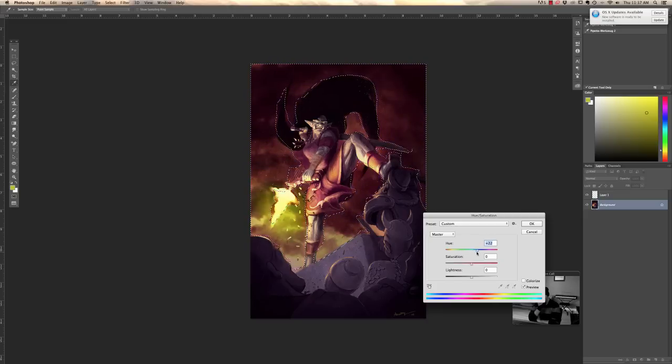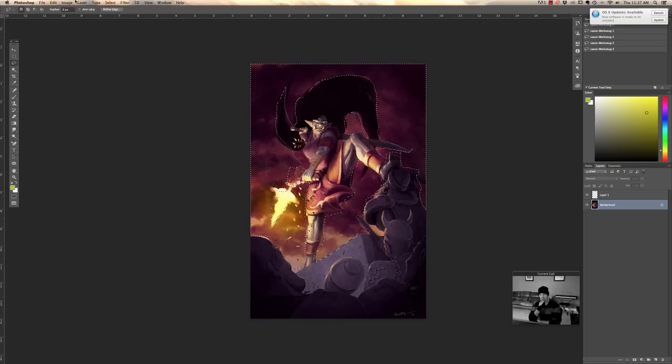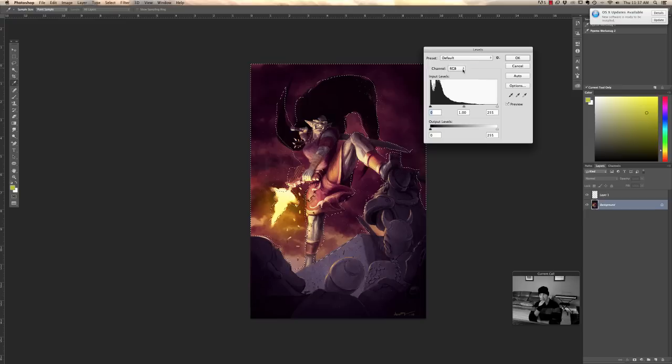So if we go to hue saturation, we can tweak this. Everything in the background, just want to push it away, or select the clothing, so it's a different hue. Bring back the hue.